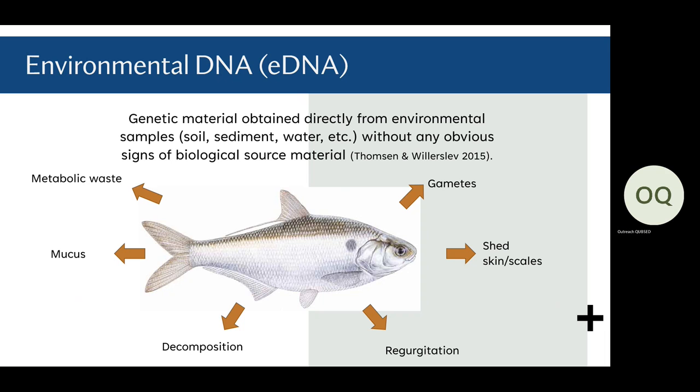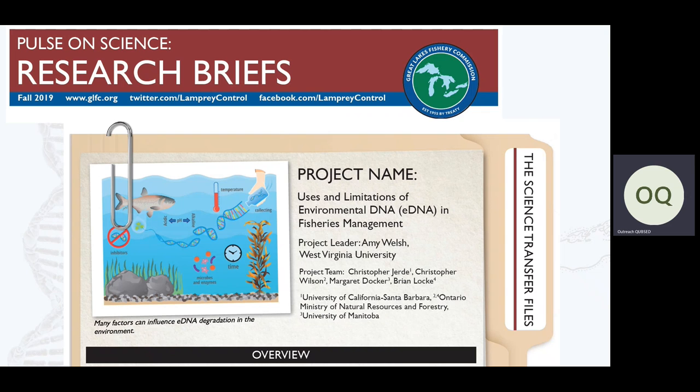So it wasn't long before people realized that these molecular methods that we use are so powerful that we don't even need a piece of tissue to sequence an ID. We can actually start to filter water and extract the DNA from that filter and sequence it and then see what's in the water, a very powerful tool.